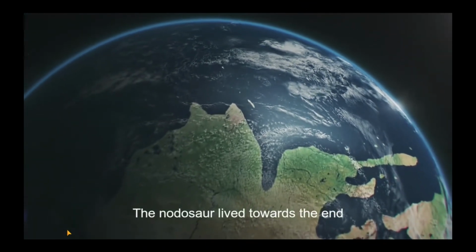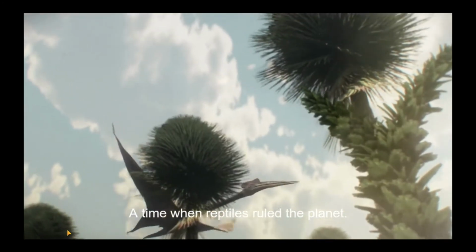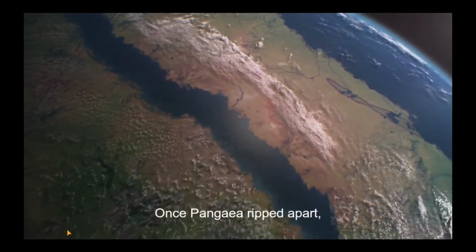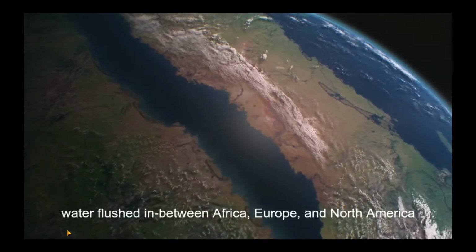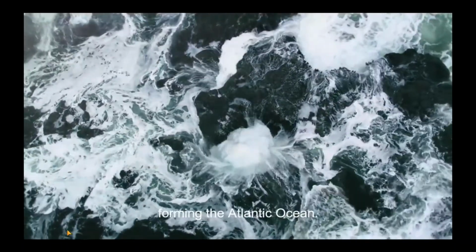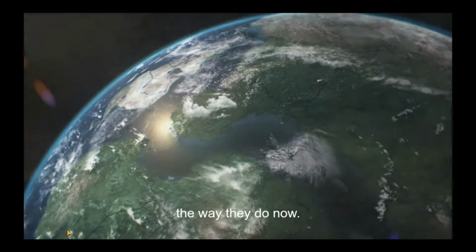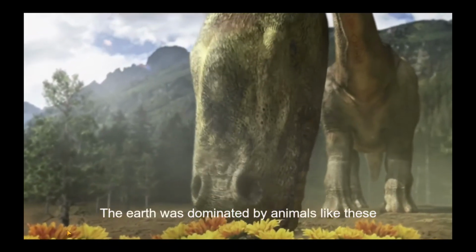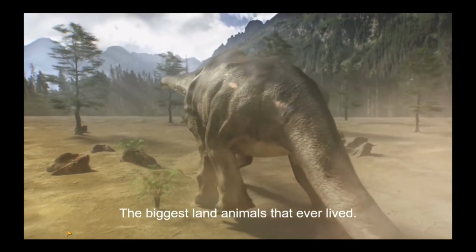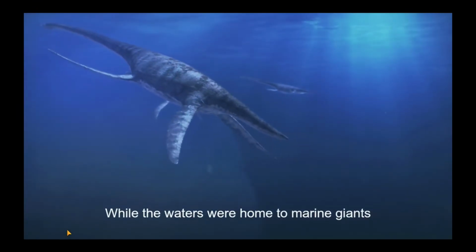The nodosaur lived towards the end of the Mesozoic era, a time when reptiles ruled the planet. Once Pangaea ripped apart, water flushed in between Africa, Europe, and North America, forming the Atlantic Ocean. The planet's land masses started to look very much the way they do now. The Earth was dominated by animals like these long-necked dinosaurs, the biggest land animals that ever lived, while the waters were home to marine giants like the plesiosaur.